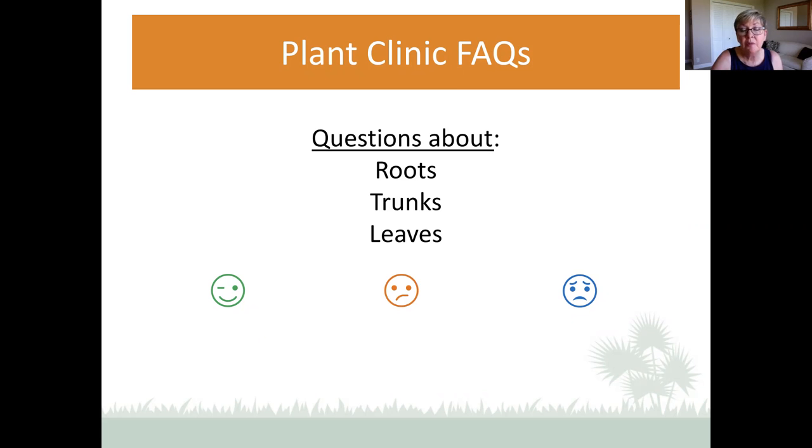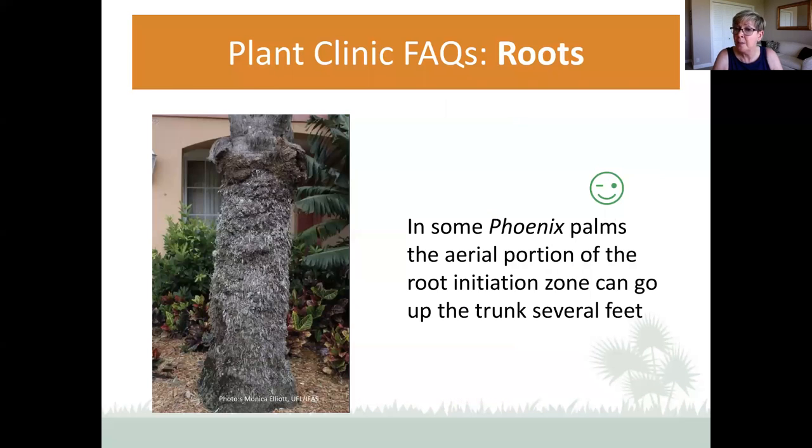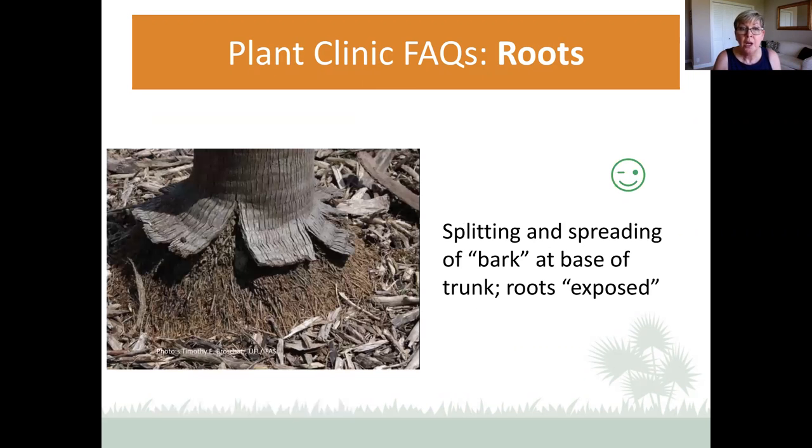Okay, so let's start with roots. We've talked about these adventitious roots. This is a very common question, where we see the aerial portion of the root initiation zone popping up. This happens a lot on mature palms, cabbage palms, foxtails, et cetera. You will see the same thing on some date palm species, the Phoenix palms. That aerial portion of the root initiation zone can go up the trunk several feet. Those roots are dead. They're in contact with the air, not in the soil, but this is not an issue. Again, this flaring out at the base of a trunk, where the pseudobark is splitting and the roots are exposed, is very common on mature palms, not an issue.